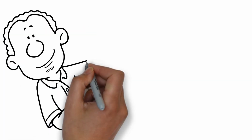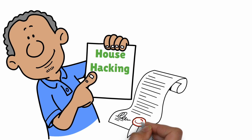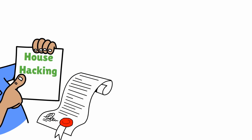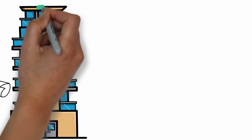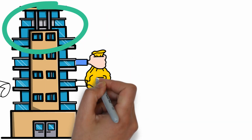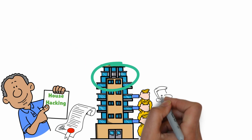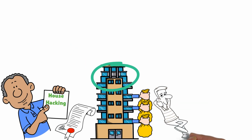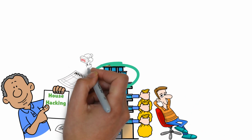Starting with property could be best done through what's called house hacking. You buy a place as an investor and lease some of it to help with costs. Think about living in a two-family house or a building with multiple apartments. You stay in one part and the rent money from the other parts helps with your loan payments, and maybe even more. It's as if you're living without having to pay rent because the money from the people living in your property takes care of the loan and other costs.